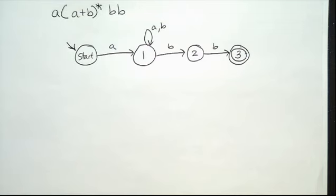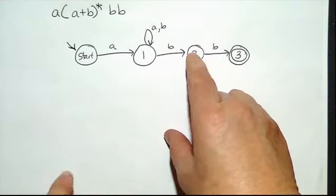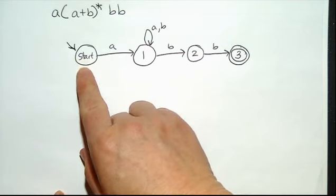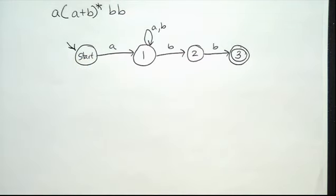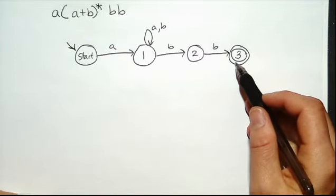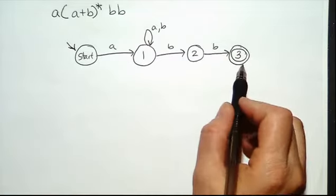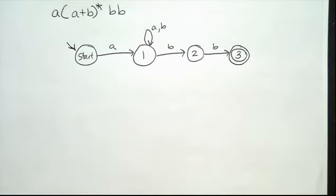Can anyone answer the question why 3 is an accepting state in this finite state machine? Yes? Right. If I'm in state 2 and I get an A, I'm going to go back to start because I don't have a string that's in the right format. So anything that is in the right format will be able to follow this path. So it'll end in BB and it'll start with A. So every string that actually can get to 3 is in the format that I want.